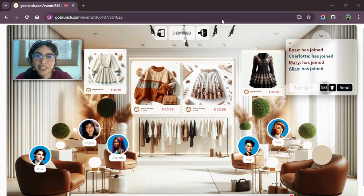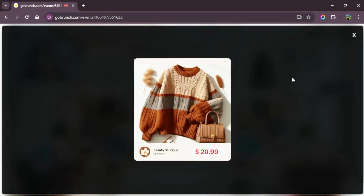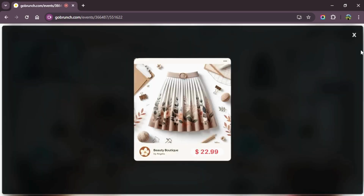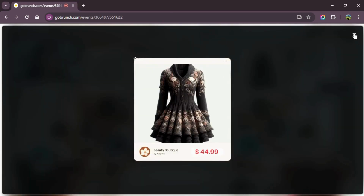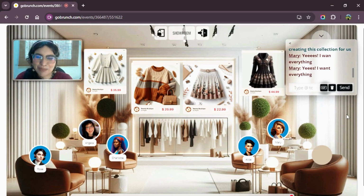So as you can see here, we have 4 different products that are exclusive and limited for this collection. If you click on every product you will see the picture bigger with special prices and you can choose the one that you like more. I know this product will look beautiful on all of you. I hope to see you wearing this in this fall season. So let's go to the next part, my queens.